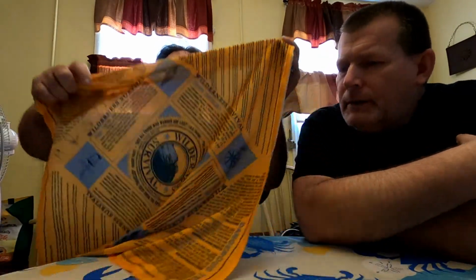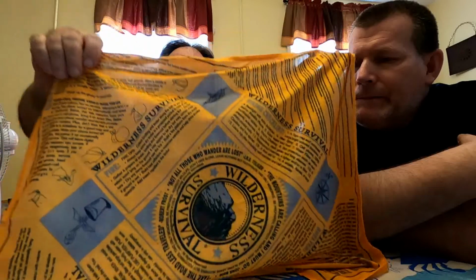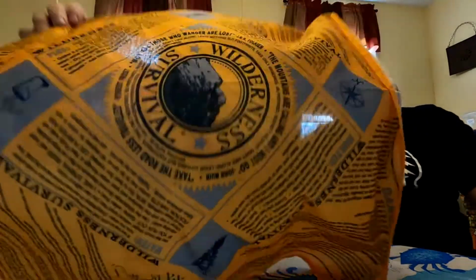And one last thing I'd like to talk about. We always talk about survival and stuff like that. I went in the scout shop. I'm an ex-scouter, but I don't think I'm an ex-scouter. I've always been a scouter. This was a kerchief that they had in there. I have one by the Appalachian Trail Society. It's kind of cool to have, because it has your compass, your fire making, your shelter building, all the things that you might forget, first aid, and so forth.